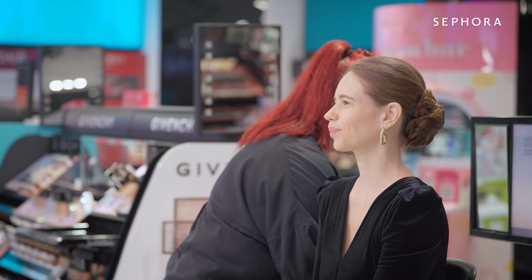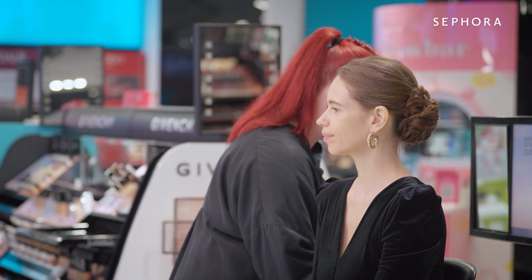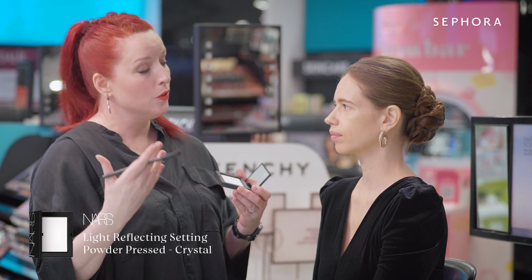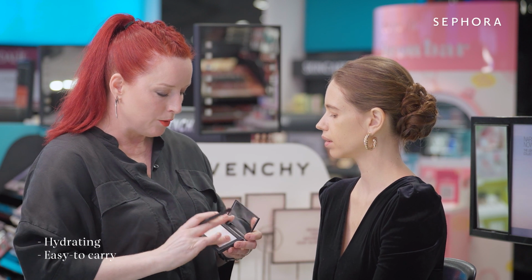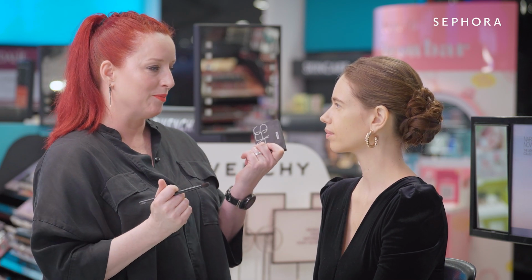Okay, so we've prepped the skin, we've done the foundation, we've done the concealer, so now it's time to just set it with some powder. So I'm using the translucent Cristal. This is a microfine. Again, it's all about drawing hydration to the skin throughout the day. You can see even just on the finger, it just disappears into the skin, and it's great for the handbag.